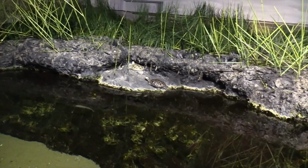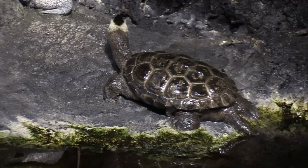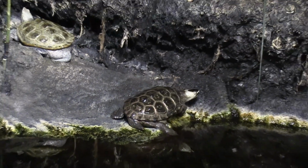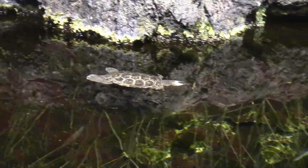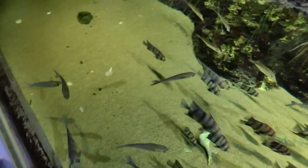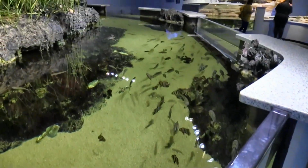Oh, I didn't even notice the second. I didn't even notice the other one. Must have just popped up out of the water. Yeah, might have just popped up. And yep, just went right back in the water. Quick. Oh, I spooked the fish. Oops. Did not mean to do that.